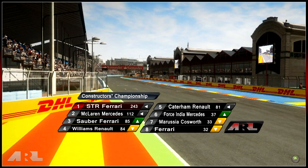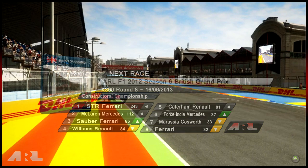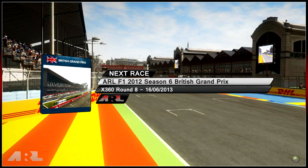So it'll be interesting. And look at the constructors. Toro Rosso are just dominating it. Yeah, they are. As we've said before, I think that's over. But there's only 4 points between Sauber, Williams and Caterham. So that, again, is hotting up, with McLaren having a little bit of a healthy lead in second. But I'm sure that will close up with, obviously, the likes of the Saubers, the Williams. You know, they're very quick cars. So I'm sure that'll be interesting to see over the coming races.